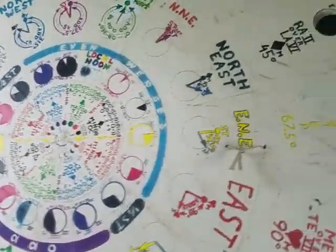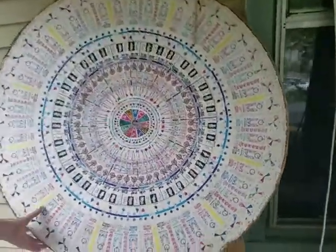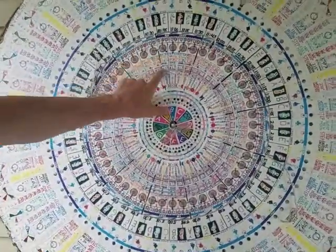Wow. Then them half steps are these black lines.